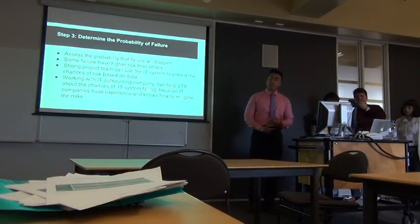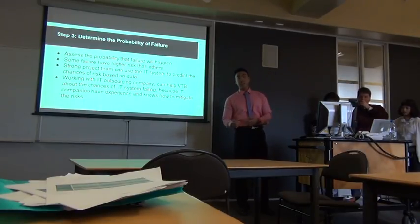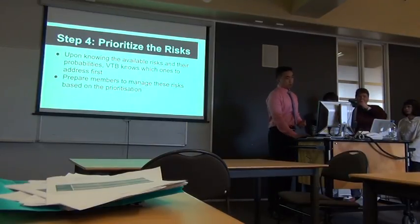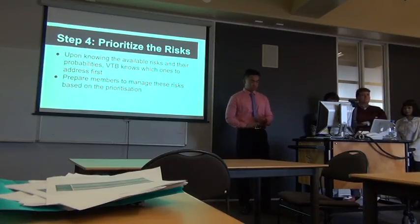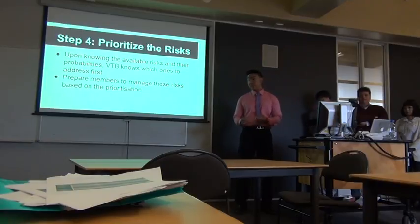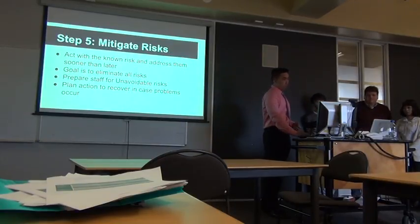Step 3, determine the probability of failure. As we are working with an IT outsourcing company and a SaaS provider, we can use their data analytics to predict the probability of each risk. Step 4, prioritize the risk. Seen on steps 2 and 3, we know the damage that the risk can do, and the probability. Based on these facts, we can safely identify the risks, and then we can prioritize which one to handle first. Step 5, mitigate risk.